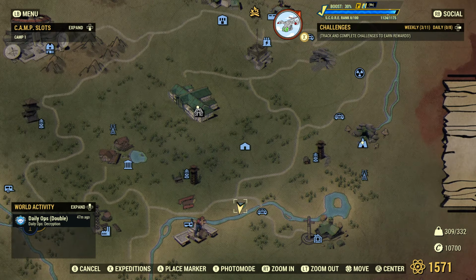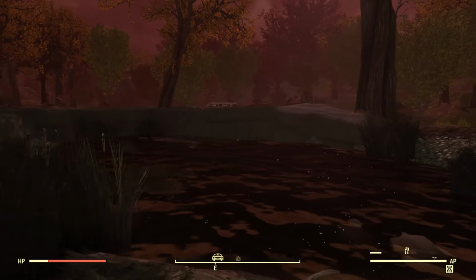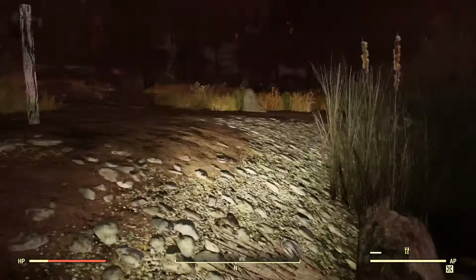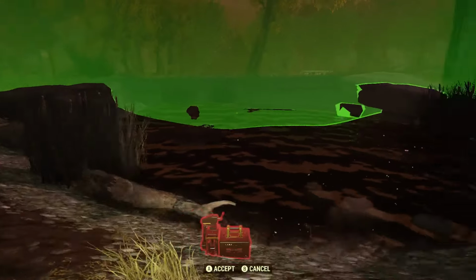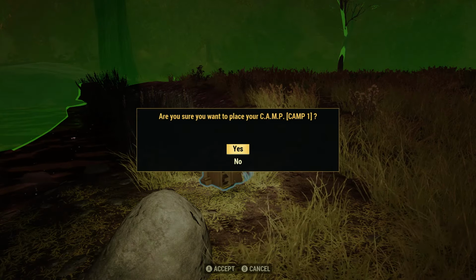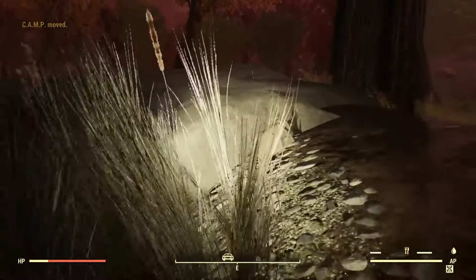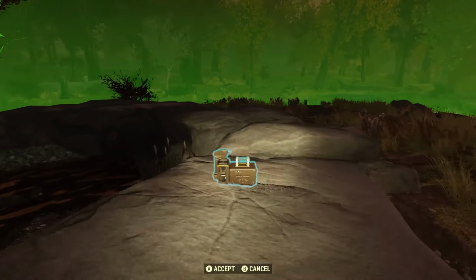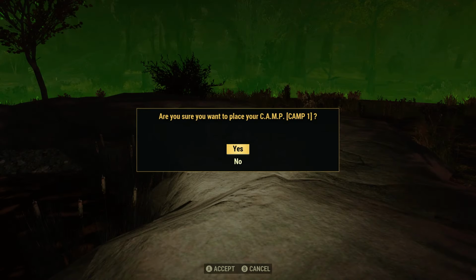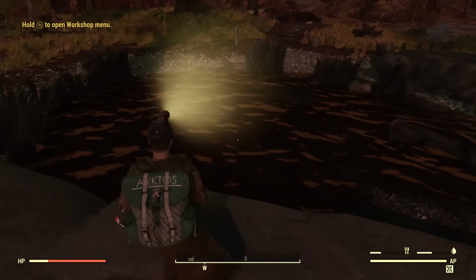Once again, right here on the map. When you get over here, you'll find this nice pond. And, you know, you got some solid ground to work with here. You can put your camp down in this area, or you can put it on the other side over here if you want. So you get more of the pond that you can build in.